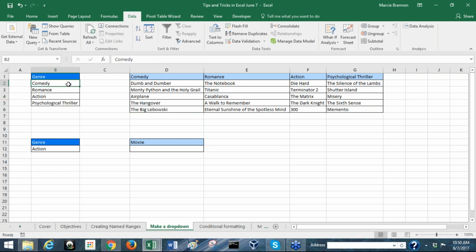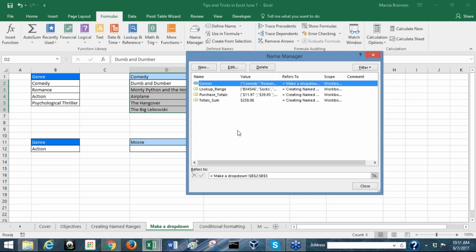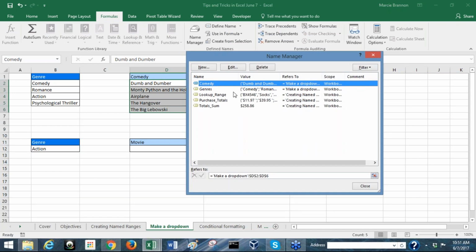It has to match these values in your primary drop-down for it to recognize what to pull into your secondary, or your dependent drop-down. So let's do that. So comedy, we'll highlight that, and let's just go back to the formulas tab in our name manager, and we're going to select new, and we're going to name that comedy. And hit enter, and now that shows up in our list.